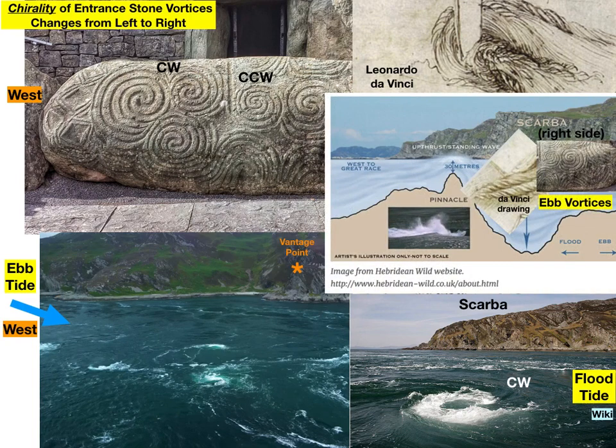Here is a cross-sectional view, not to scale, but showing the dynamics of water on the ebb flow interacting with the pinnacle. I've added da Vinci's diagrams of a vortex stream coming to the surface and producing the ebb vortices, which are seen in the drone images.